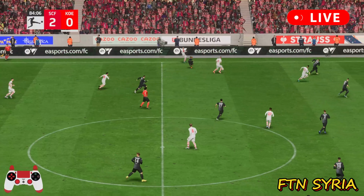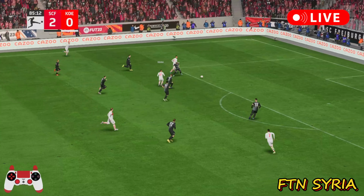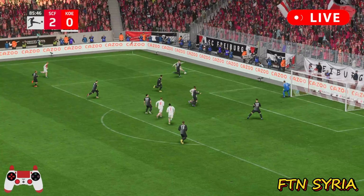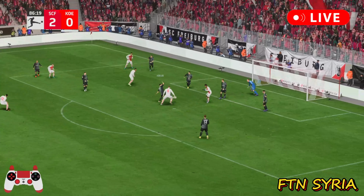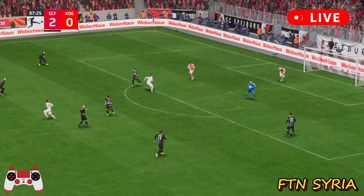Well, the seconds are ticking away and the home side in control. Stuart, what have you made of this? Well, they've been much the better side up to now. Some of their approach play has been excellent. They just need to control possession for these final few minutes to cap off a really good display.